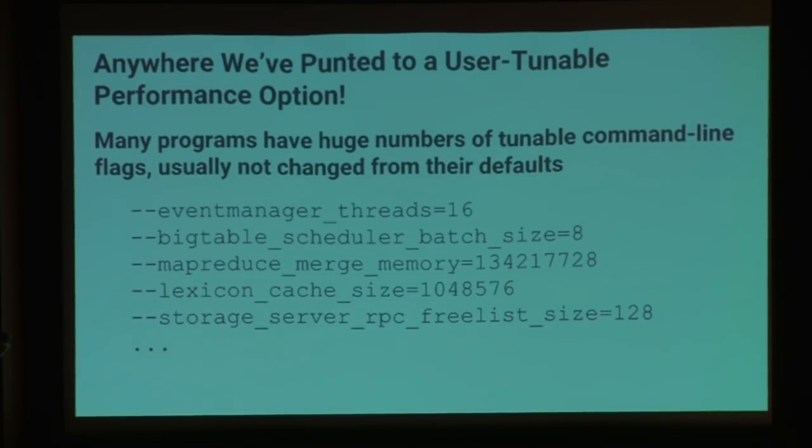Many programs have user configurable performance options. And really, those are just a pain for users of your program. Like, how many event manager threads should I have? 16 seems to work on whatever hardware I'm running on today. But if I run on a slightly different machine, I might want 24 or 32 or 8. And really, those kinds of things should be automatically learned.